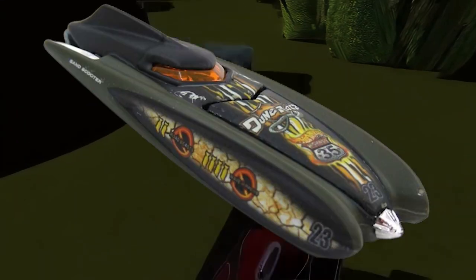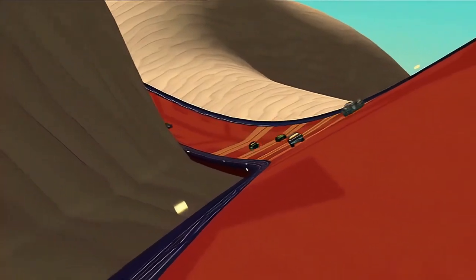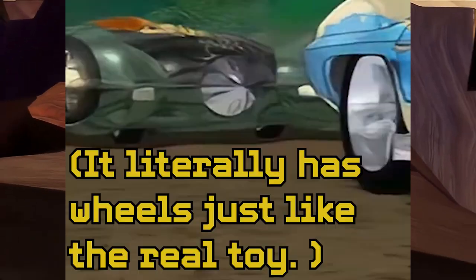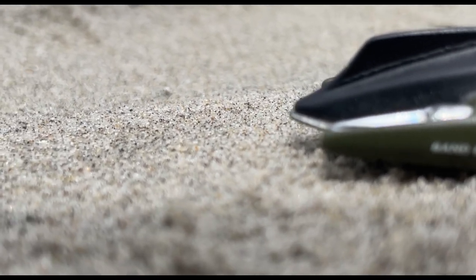Wild Thing, Wild Thing, Wild Thing. The car everyone seems to dunk on as being the worst one, or the stupid car, or the one with no wheels, etc., etc. You've heard all the slander for this car. However, I think Wild Thing is pretty clever. Literally look at the name of the team.